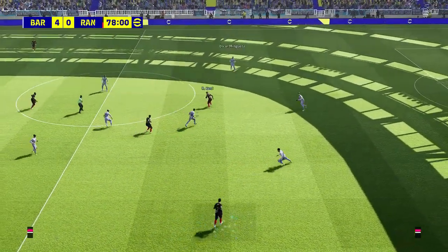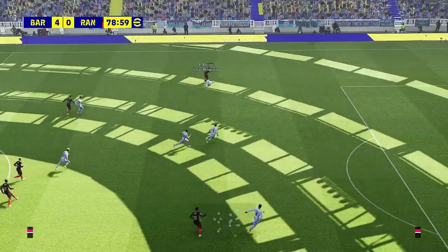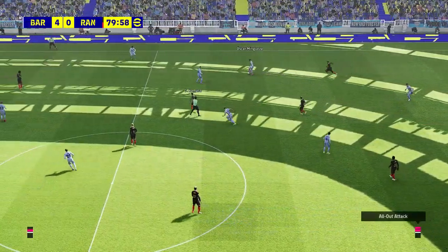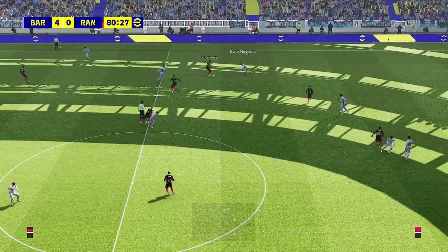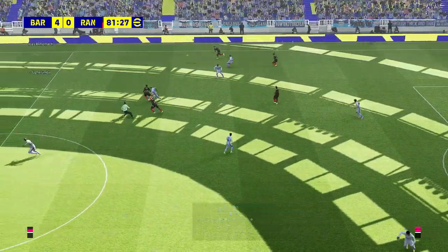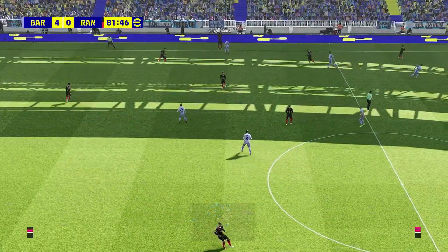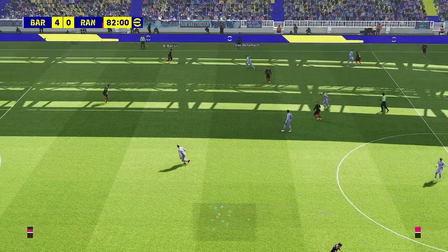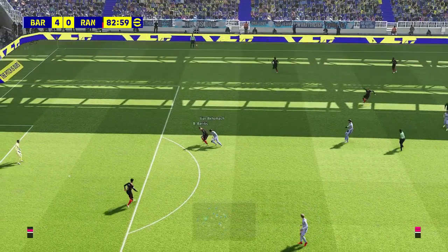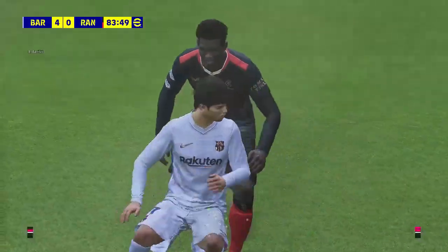Morelos. Some resolute defending there. Over to the left. And that has left him in a heap. Bit of an appeal, but nothing doing. And that interception was most necessary. No, no way he was going to let him past. Oh, that's a foul. Free kick's been given.